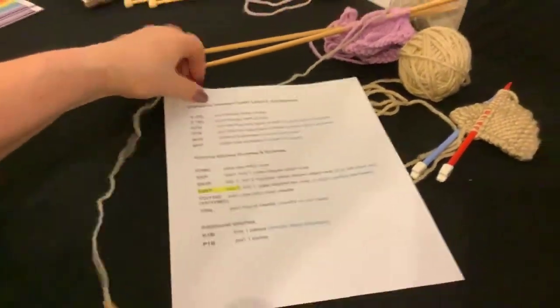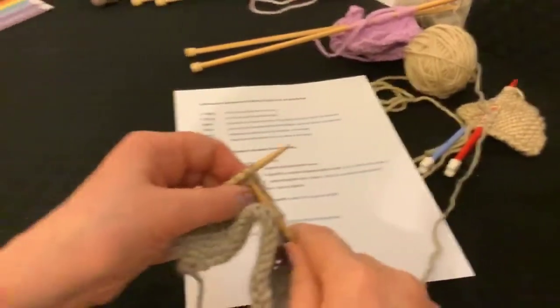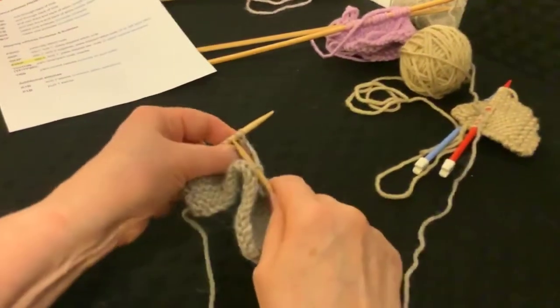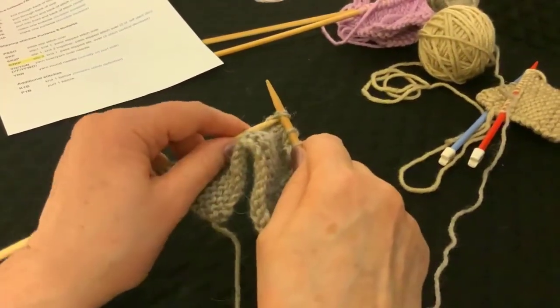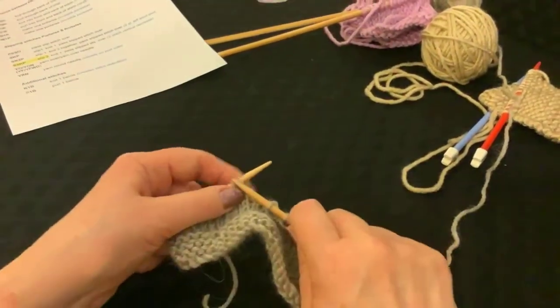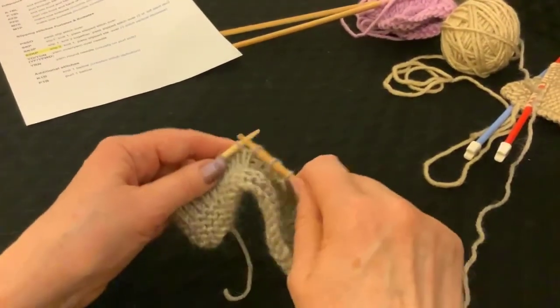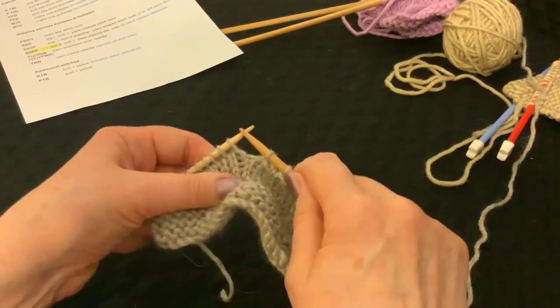I'll keep the instruction there so you can see what I'm doing. On this one, I'm slipping two stitches. So I'm literally slipping two stitches. Now, I'm going to put those back on my needle in the way that they came off. Don't get that confused with a slip, slip, knit. A slip, slip, knit, you slip the stitches one at a time. And that's important, otherwise they will be twisted.